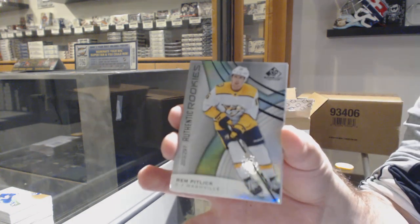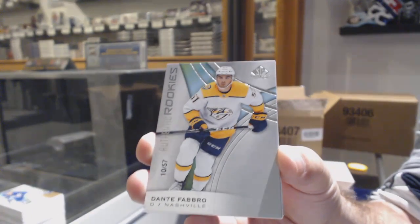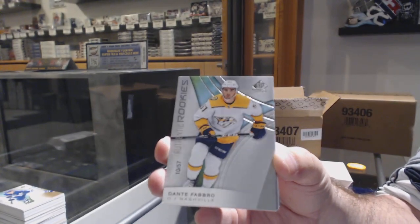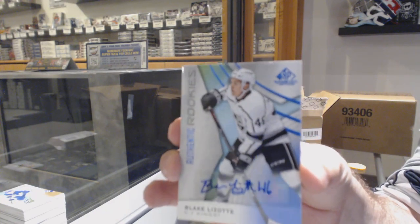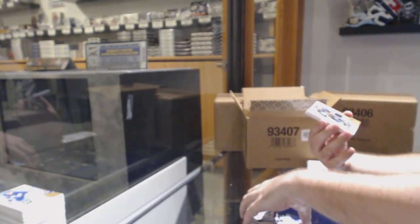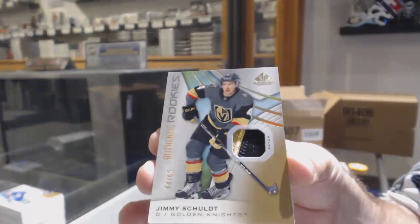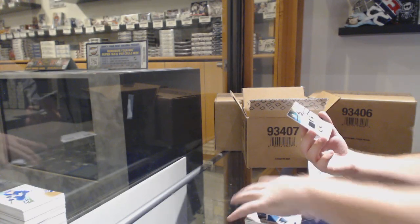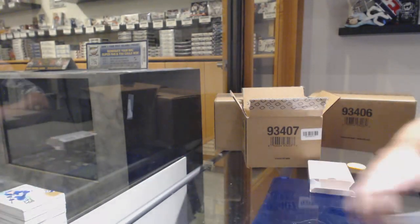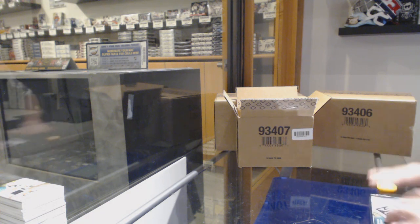We've got a $2.97 rainbow rookie of Rem Pitlick. We've got number 257 rookie Dante Fabbro. So two rookies in this one. Dante Fabbro, number 257. We've got a base rookie auto, Blake Lizotte. We've got number 65 rookie patch, Jimmy Schuldt. Number 65 rookie patch. We've got a skills fabrics of Pavelski and a base jersey of Ryan Getzlaf. All right, last box from case numero uno.